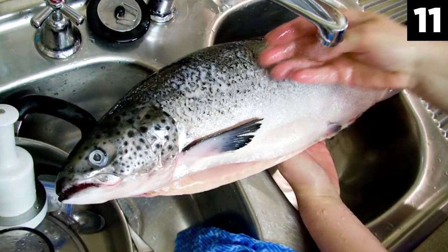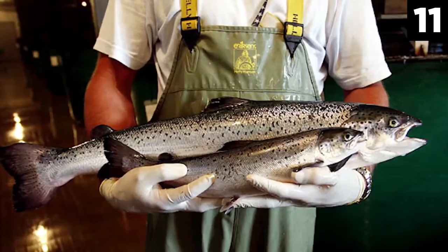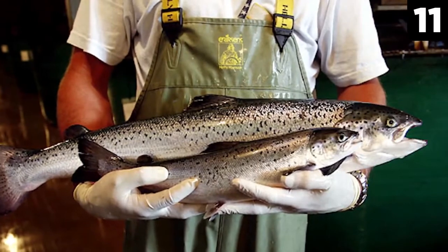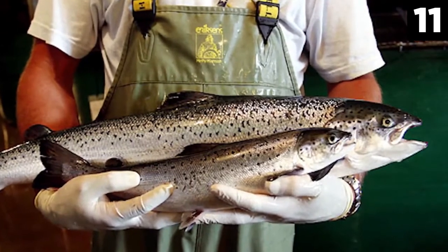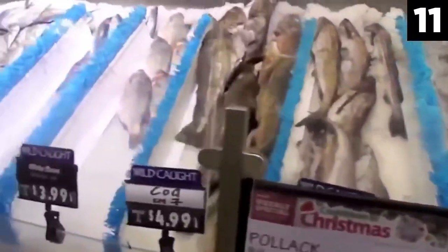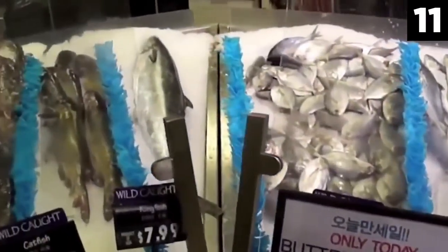To keep this from happening, Aqua Bounty claims they raise the Frankenfish as sterile females. However, even they have to admit that this method is not foolproof, and a certain percentage of them are still quite fertile. Salmon are also thought to be able to change gender, which further adds to the potential for a major Frankenfish overpopulation in the future.